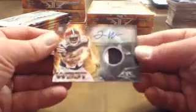Get a Julio Jones, numbered 17 of 25. Nice limited parallel there. Let's see who we get here. Another Terrence West, 34 of 500. So Brown's getting some hits. No Manziel hits yet, but a couple Terrence West hits.